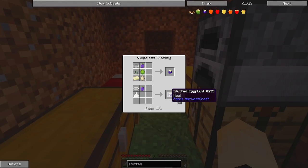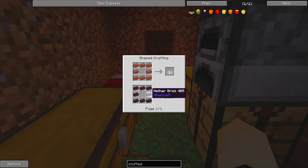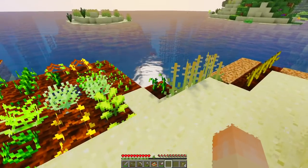I want to make stuffed eggplant. Have you guys ever had stuffed eggplant? I've had stuffed peppers before, and they are delicious. All you need for this stuffed eggplant is eggplant and garlic, which I have both of, and bakeware, which is nether brick or brick. So I believe there's some clay down here.